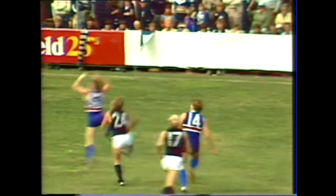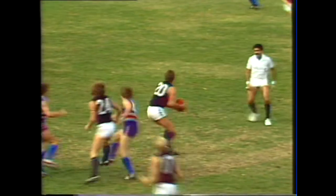Been taken and driven right down into the half-forward flank position. Yes, that was Chris Hansen. Now it's with Harms. Over to McConville. Here come the Blues. Cordy goes towards centre half forward and Beasley. Beasley gets a bit of a shove out by Southby. The ball ends up back with him and Southby with a clearing kick.